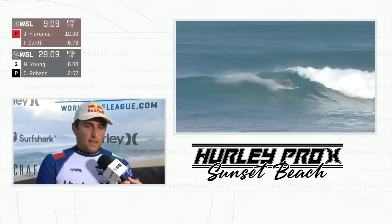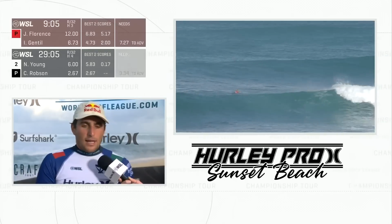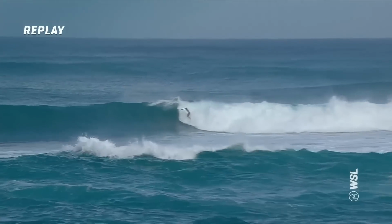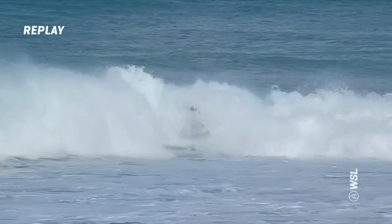It's much bumpier than it looks. And, yeah, I definitely wanted to get better waves. But I'm glad that I got through that heat and on to the next. Oh, whoa. That's trippy. We didn't know it was the same wave. But it was.